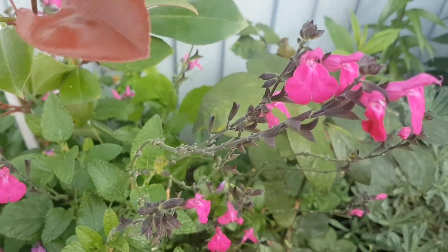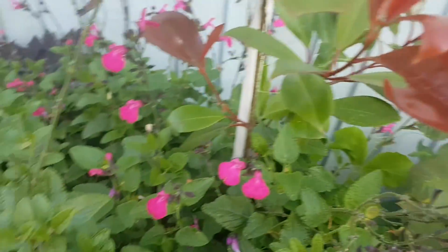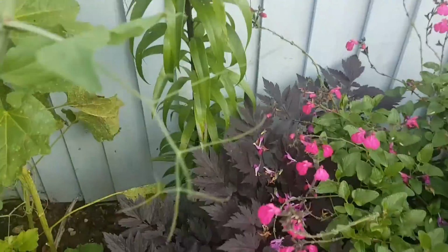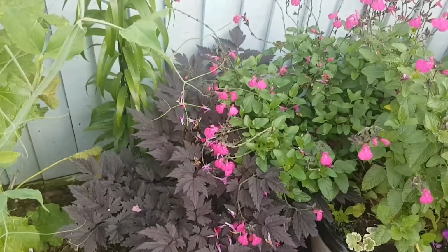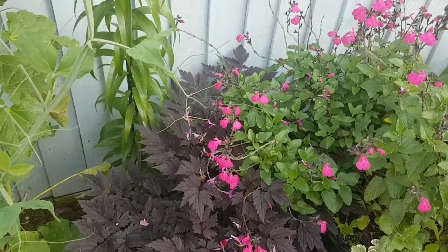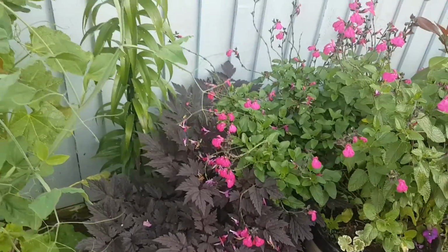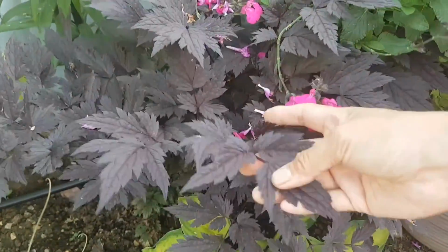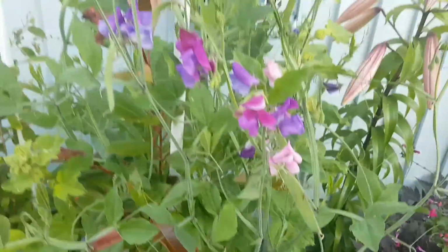And what's this purple? Is that a salvia? Salvia. Yeah, I'm getting better with my plant names. This purple one, it's a Japanese tree plant. I was going to say it looks Japanese, like a maple, or it's not quite an acer, is it? I don't know what that is. It's nice. Have a look at the foliage. Yeah, it's very cool, isn't it? I do like the shape of the leaves. There are more sweet peas flowering here.